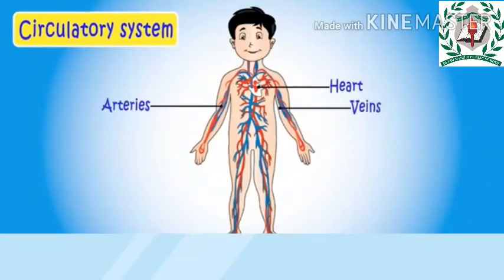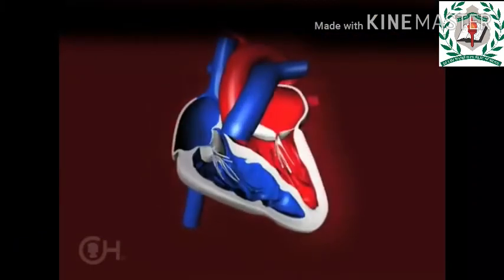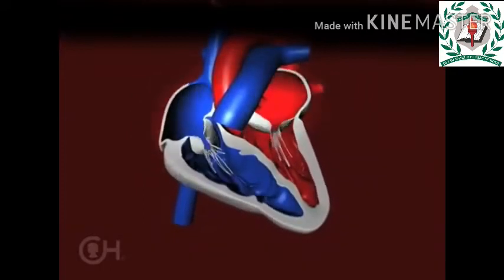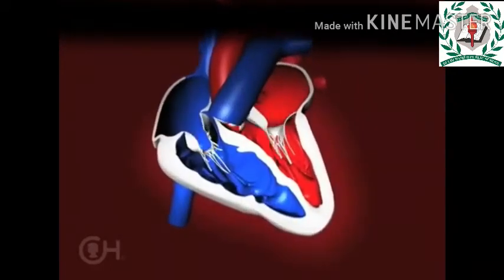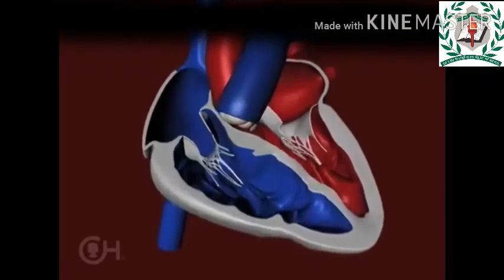And next we learn about the circulatory system: heart, arteries, and veins. The circulatory system carries blood to all parts of our body. You should exercise and eat healthy foods to take care of your circulatory system. The heart is a muscle. Every beat pushes the blood through your entire body.